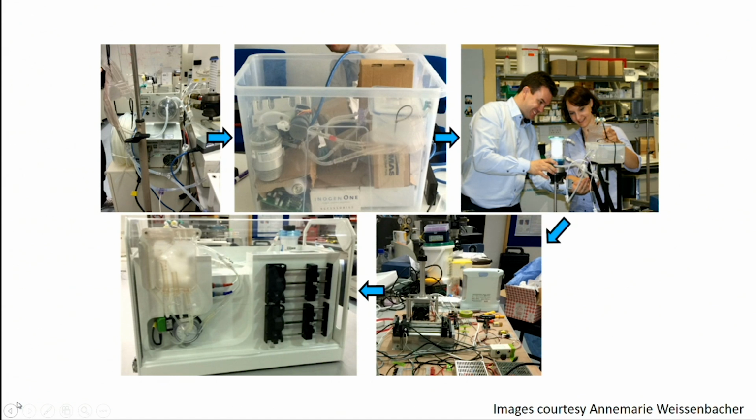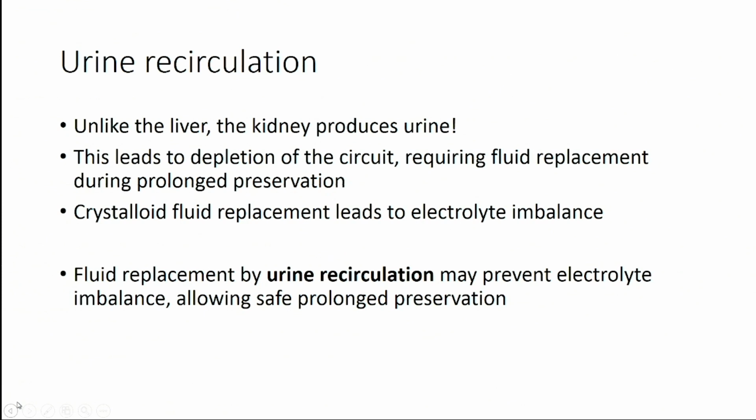So this shows the development of the device. There's Konstantin and Anne-Marie on the right-hand side there. So it started off as a bunch of lab equipment and turned into a quite nice-looking prototype, which has been developed further since then. One of the challenges with the kidney is that, unlike the liver, the kidney produces urine. And so if you leave it on a circuit for too long, then it will obviously produce urine, the circuit volume will decrease, and so somehow you have to replace that volume.